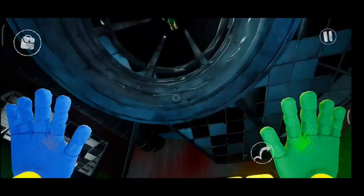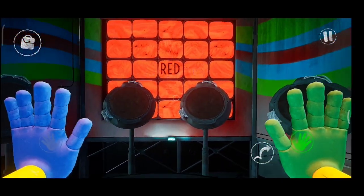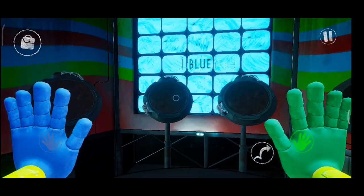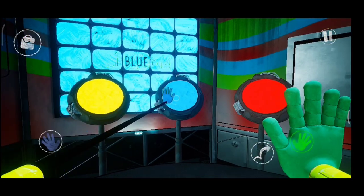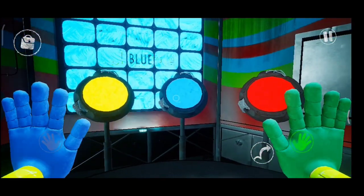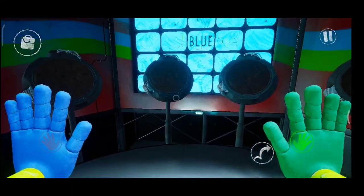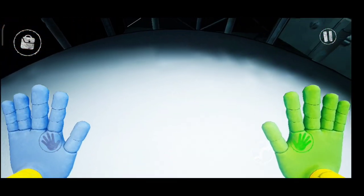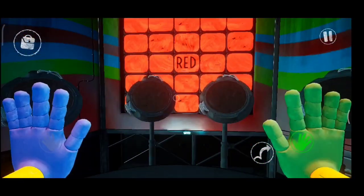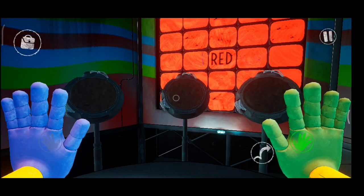Yellow. Yellow, red. Yellow, red, blue. Yellow, red, blue, blue. Yellow, red, blue, blue, blue. Round two. Yellow. Yellow, red. Yellow, red, red. Yellow, red, red, green. Yellow, red, red, green, yellow.